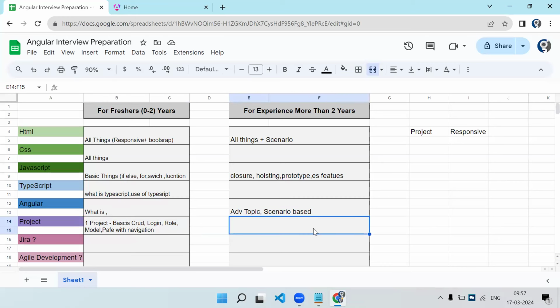Then as an experienced candidate, if you have mentioned one or two companies, you don't need to explain all the projects, but you need to explain the current project you are working on, correct? The last project, whatever you are working on, that you need to explain. Now, working in a company on a single project, there will be multiple developers working. So what specific module have you worked on? You need to explain that module. Like this is the module I have worked on, I have worked on these things, I have used this concept, correct?